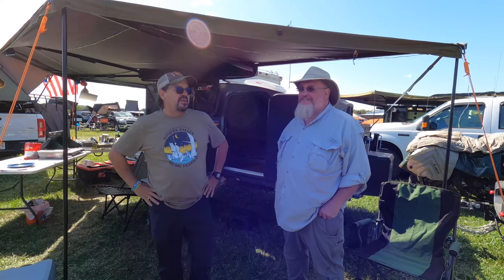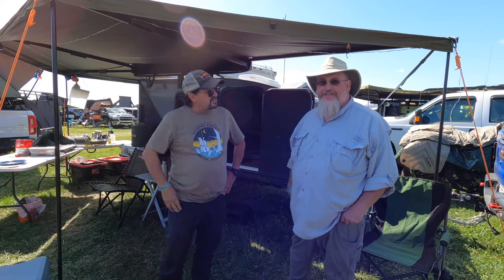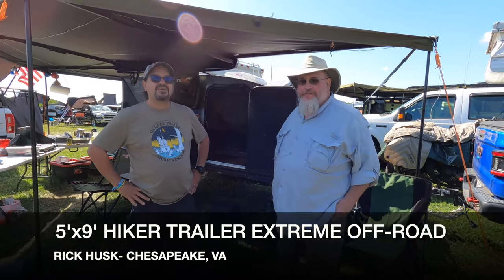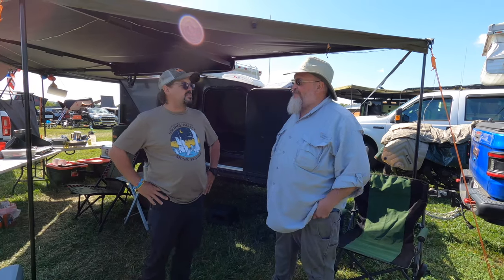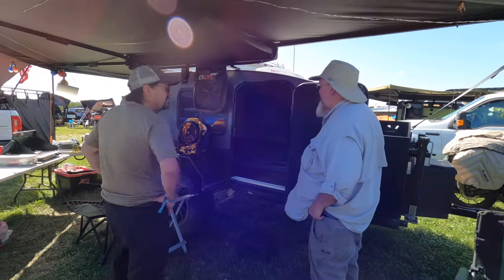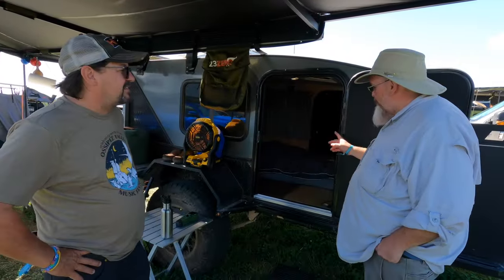Hey, we just took a walk around the expo and found another hiker. So can you introduce yourself for us? Yeah, I'm Rick Husk. I'm out of Chesapeake, Virginia, here at Overland Expo East. He's going to give us a little walk around his extreme off-road 5x9. It looks as if you were a single traveler. Yeah, I travel by myself.